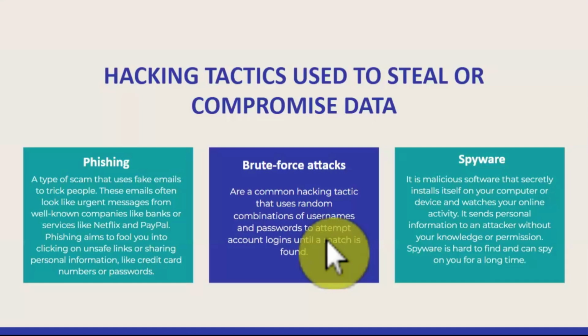Hacking tactics include, but are not limited to, the following. On the left side, we have phishing. This is a type of scam that uses fake emails to trick people. These emails often look like urgent messages from well-known companies, such as our bank, or services that we use. Phishing aims to fool you into clicking on unsafe links or sharing personal information like credit card numbers or passwords.